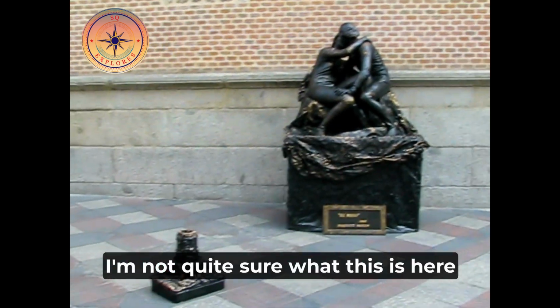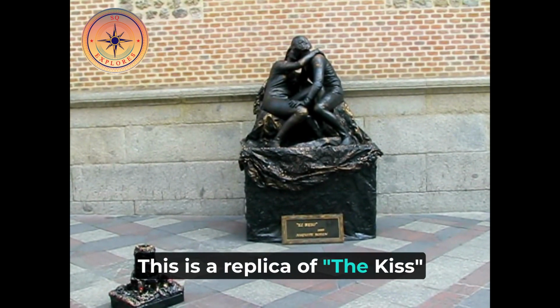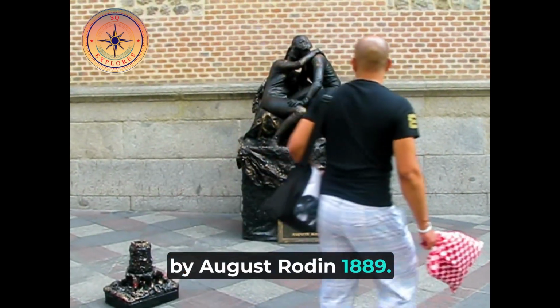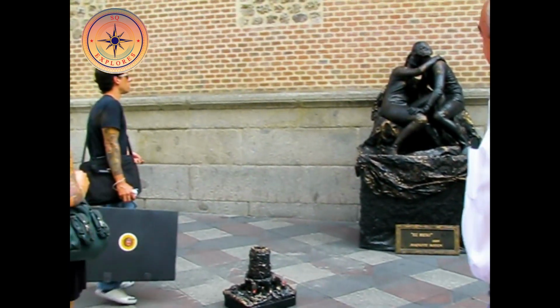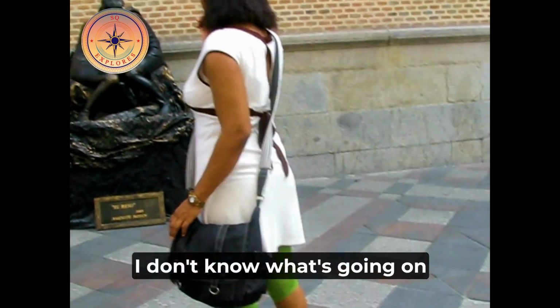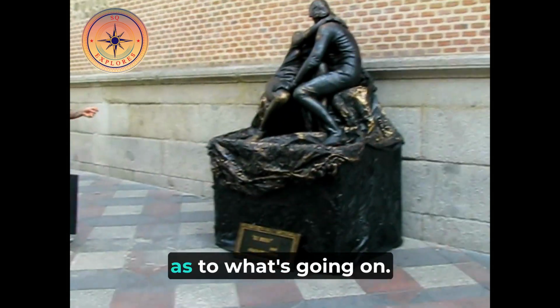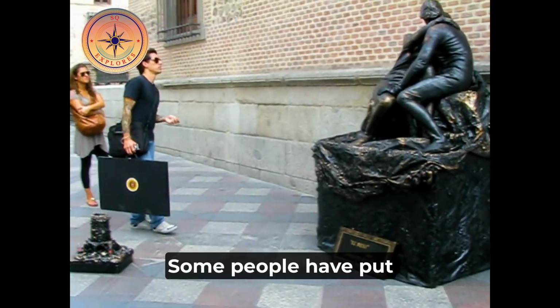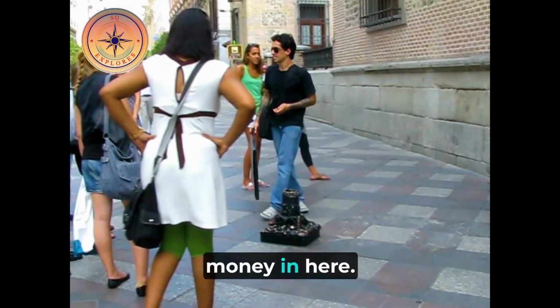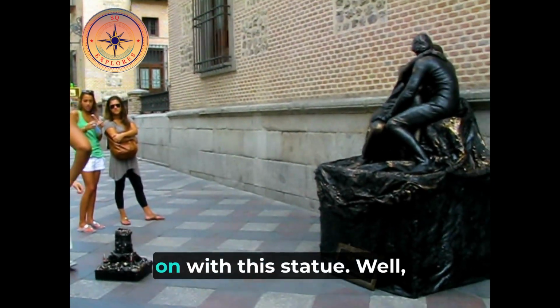Quite get what this is here. This is a replica of the Kiss by Auguste Rodin, 1889. And I don't know what's going on here. There's nobody here. Everybody's kind of puzzled as to what's going on. Some people have put money in here. I have no idea what's going on with this statue.